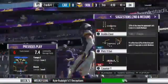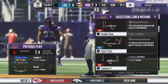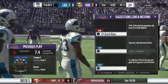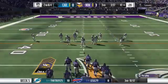A gain of 6 there on first. Not a big window to throw. Coverage wasn't too bad there. Yeah, they had him under wraps pretty well, but somehow he was able to muscle his way open and catch the ball. Inside 4 minutes to go, third quarter.